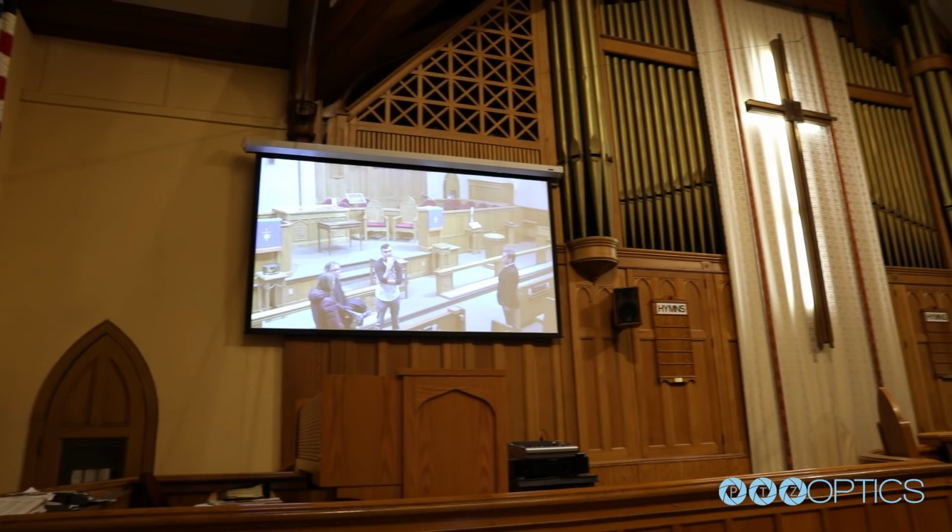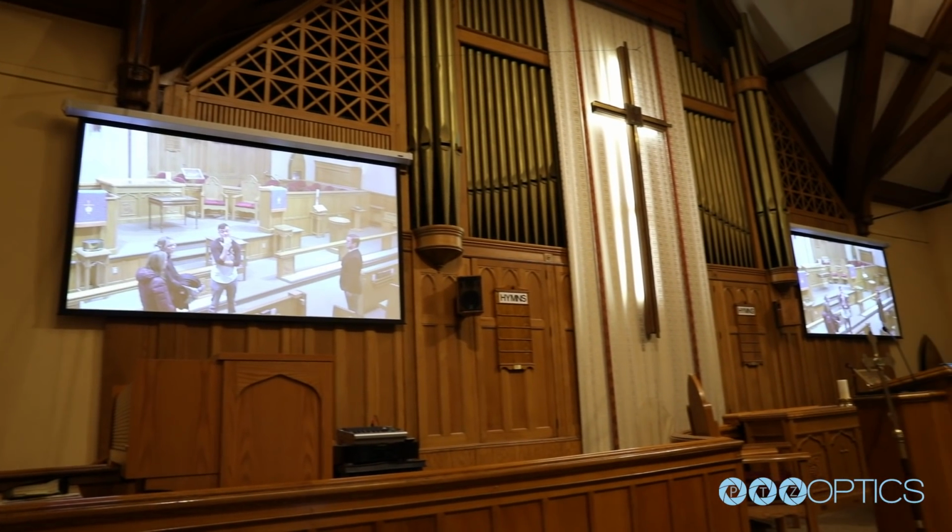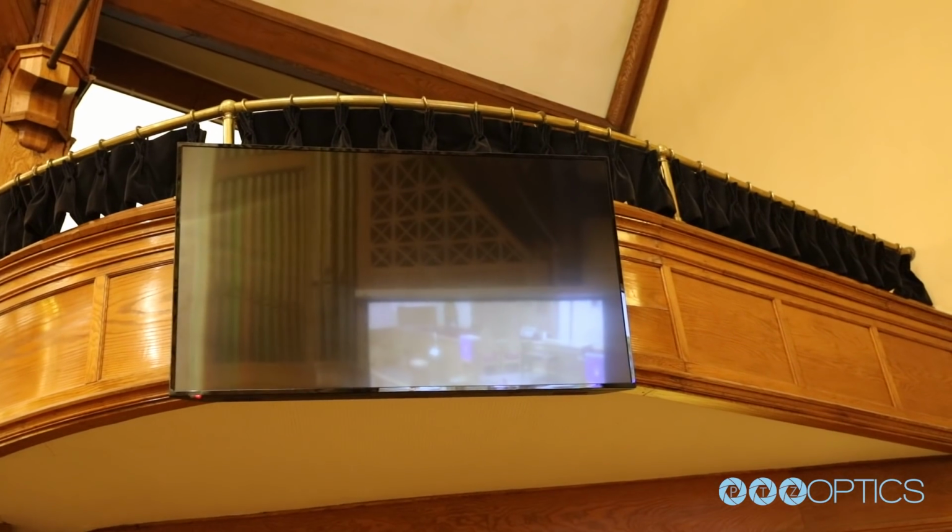So let's take a look at this amazing church streaming system. We have two laser projectors showing large image magnification. We have 4 LCDs in here, and we're working to really minimize the latency, and we're doing a really great job. So we'll talk a little bit about how we're using vMix to use the ultra low latency capture modes.